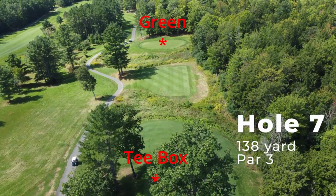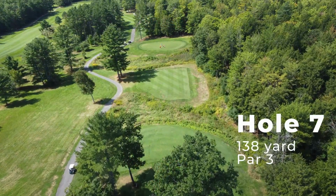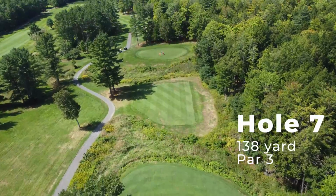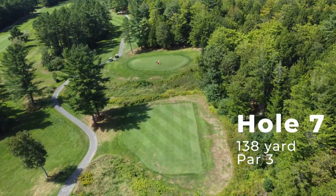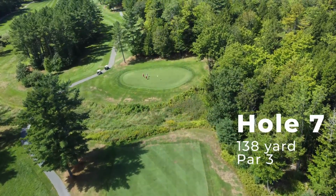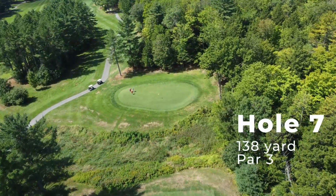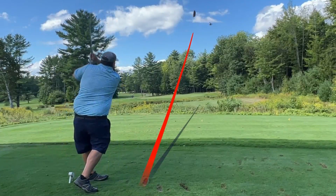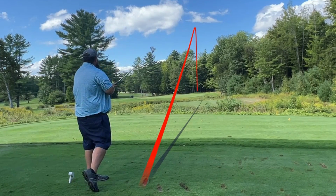Hole number 7 is a par 3, 138 yards today. Wind kind of a little bit across, but mostly in our face. I'm going to try to jump on a pitching wedge. Maybe keep it down a little bit and see if I can get there. It's soft over here. Turn over a little. Get up.